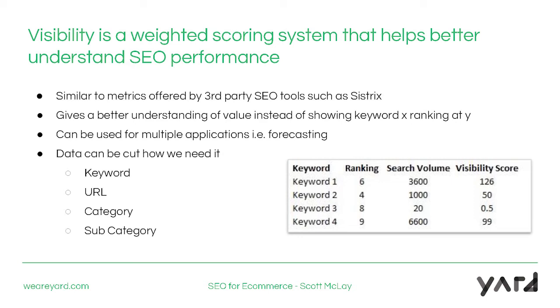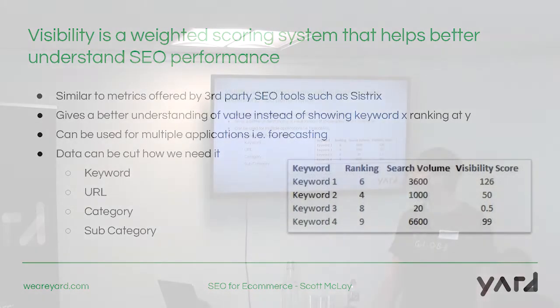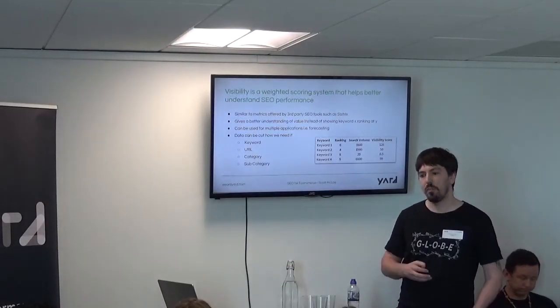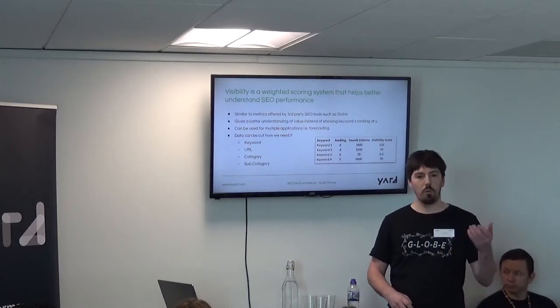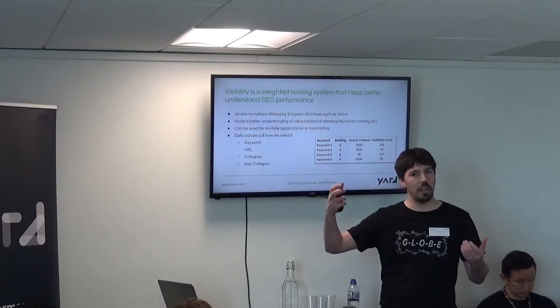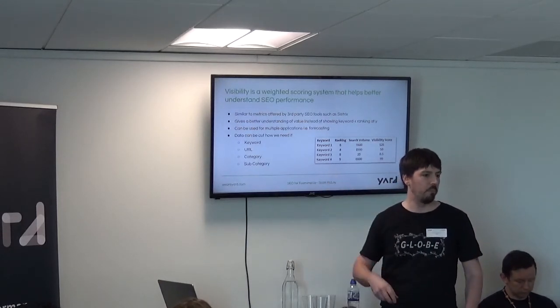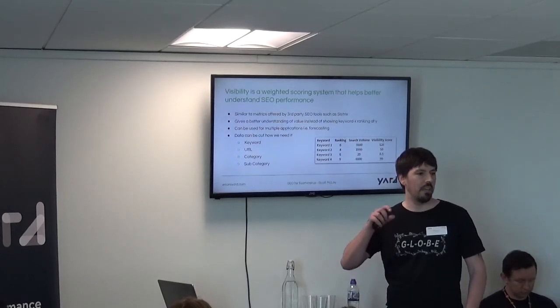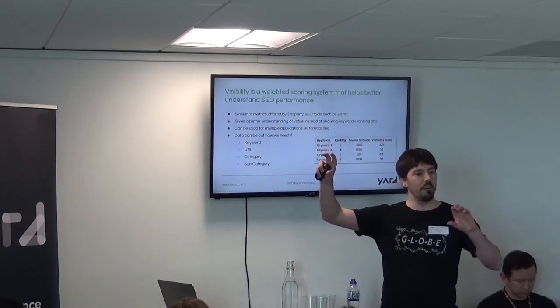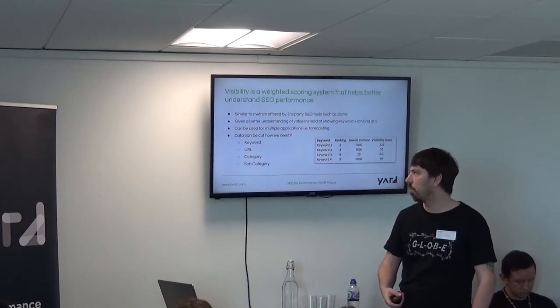So it gives clients a better overview of how keywords are actually performing, instead of saying, well, this keyword's ranked 1, that's brilliant, and that may only have 10 search volume, which is pretty much nothing. The good thing about this is it can be used for applications such as forecasting. We know a website's got this much visibility, we know making these changes now can improve visibility by X percentage based on tests we've done previously. We would say, you're here, for that budget we know you can be here, and this is how much traffic you get from these keywords.